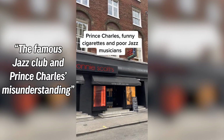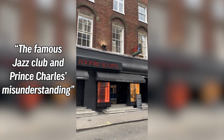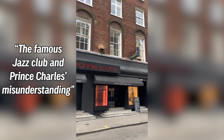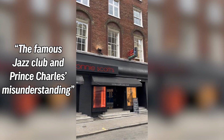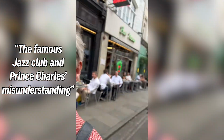So this is Ronnie Scott's, the famous jazz club. Prince Charles once visited here, and afterwards he said to Ronnie Scott, "Are you sure that you're paying all your jazz musicians enough money? Because I've just seen it and they're all sharing the same cigarette." Poor innocent Prince Charles. By the way, I haven't been in a fight with the Gangsters of Soho. I just fell off my bike on the way here today.